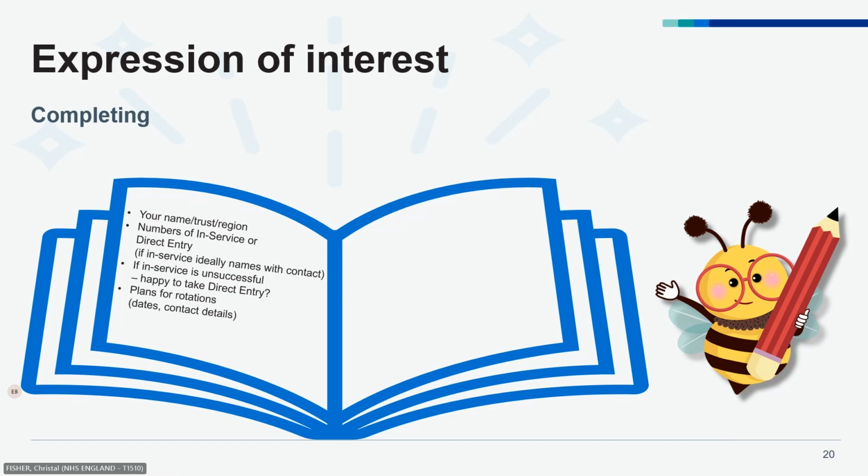We'd want to see plans for rotations, so the dates that you're planning on doing those rotations in the first year and the contact details to show that you've gone about and got those planned and sorted. What your accreditation status is with the national school. Since this is a new programme, then nobody is currently accredited, so you would be awaiting accreditation with that, and again we'll talk about the accreditation status, how to get accreditation in the next slide.